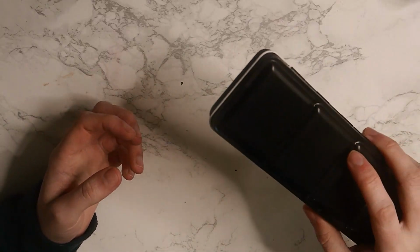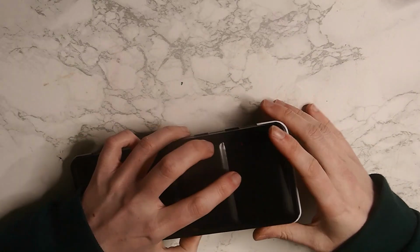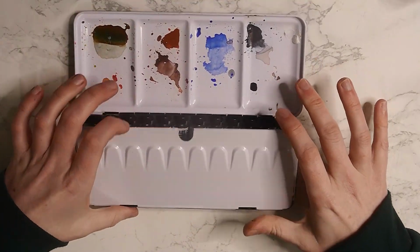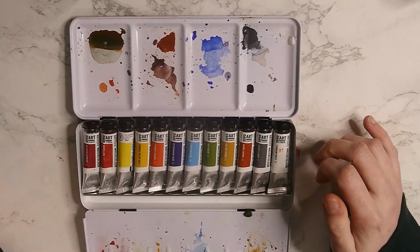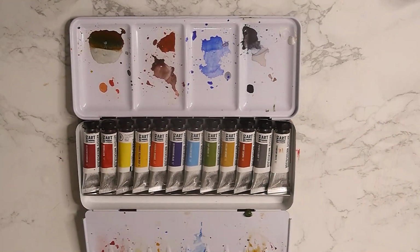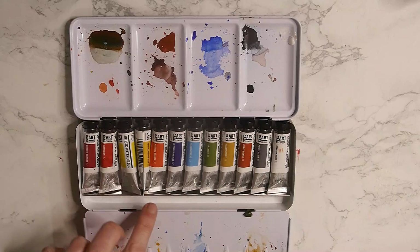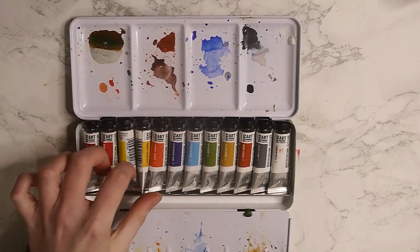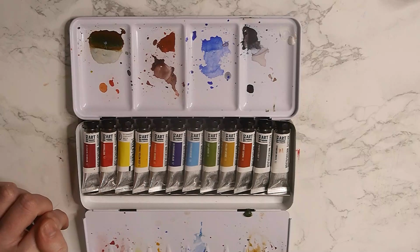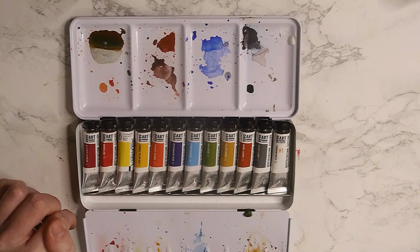Where are we going next? Let's have a look at this big one to my left. I think these are another home brand, and these are cast out watercolour paints. I got these ages ago and I reviewed them. I haven't used them since. I'm not a huge fan of these paints. I find that they are very lifting when they're used, and they're just not that amazing.